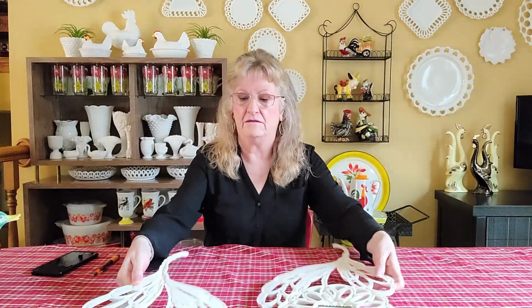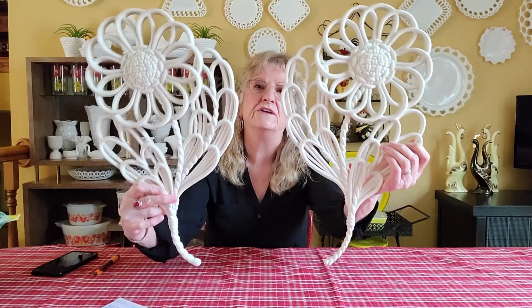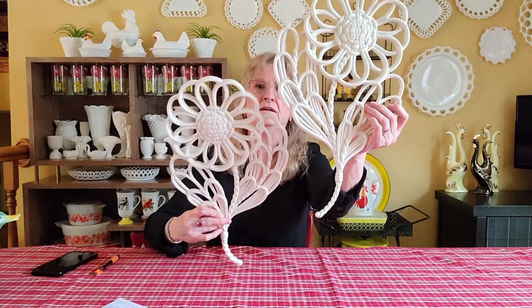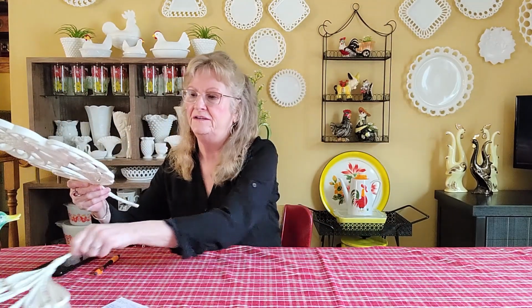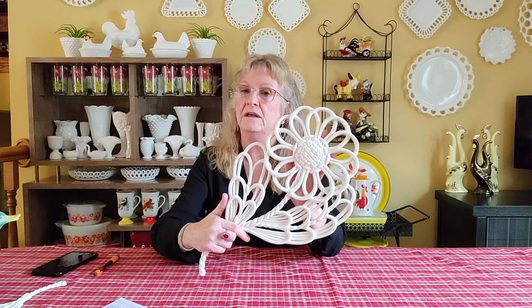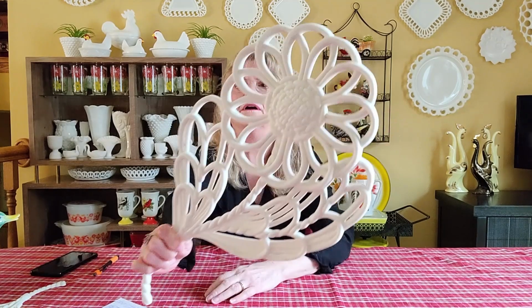They are opposite. The stems are going opposite each other, so you can display them. They're so big, they're out of the camera. But they are really, really fun. I do tend to use them on the front door because they're so big they really show from the street, and we do have a dark wine-colored door.